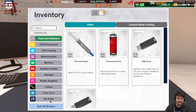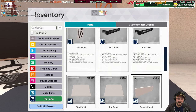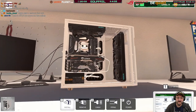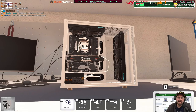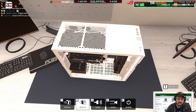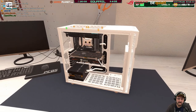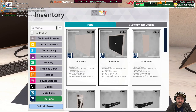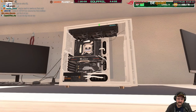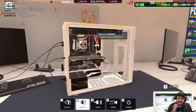What if you put back some of the drive bays, maybe? I mean, I guess we could just get rid of the front rad. Just have the little one on top. Actually, we could just put the big rad at the top, maybe. If we pop that. Put the 360 on top and just have that one instead. Do it that way.